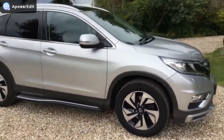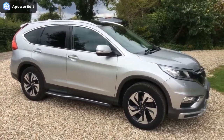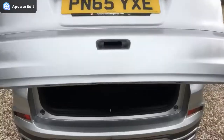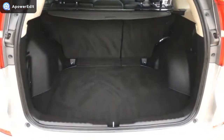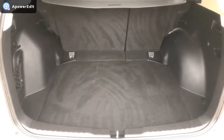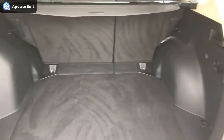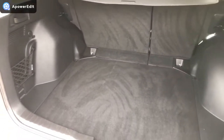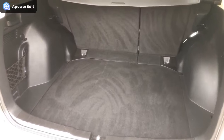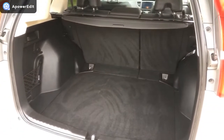But it really is a car that needs to be seen in the flesh really, because a video, whilst it helps, doesn't really do it justice. So coming to the boot area now, obviously electric tailgate on the EXs. The interior of the car, if anything, is even better than the outside. That's possible. The boot is in immaculate condition back here. It beggars belief that someone doesn't seem to have used the back of the car at all. And it's a huge boot with those quick release rear seats.